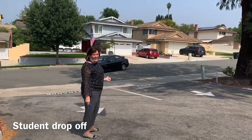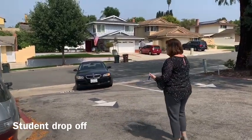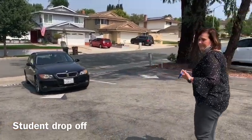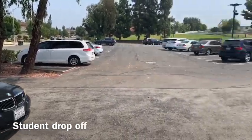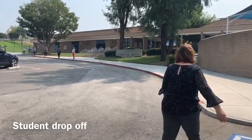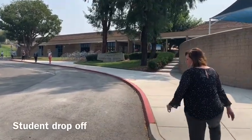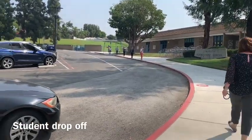Mr. Raphael's going to demo for us. So as you can see, he's coming in, and he would be directed to do our drop-off like we normally would. As you can see, our teachers are standing as if they had just gotten out of a car.